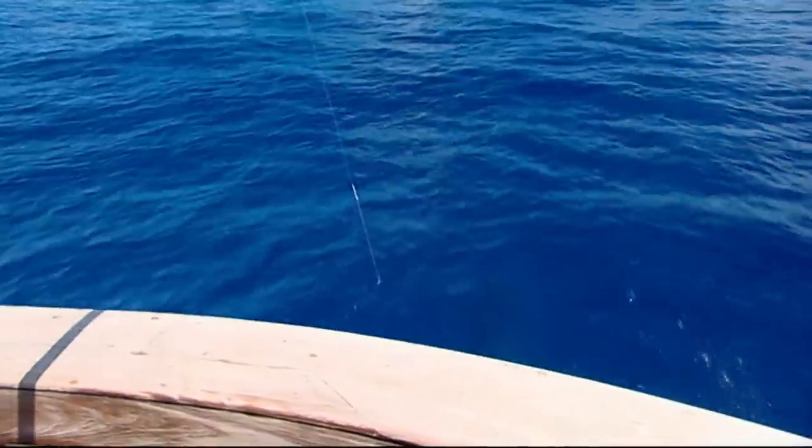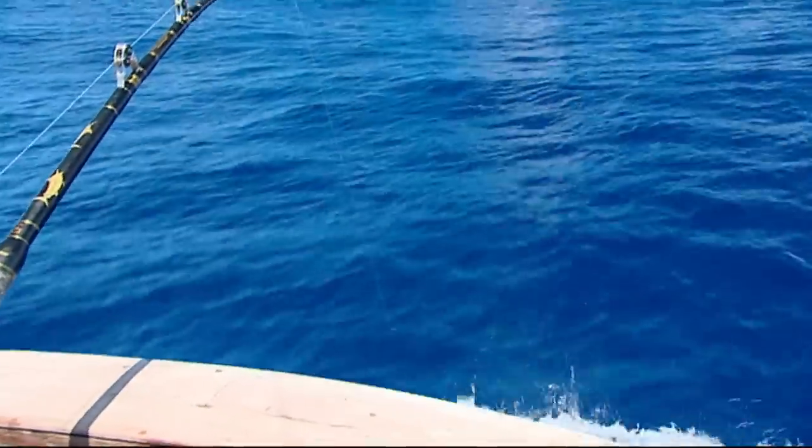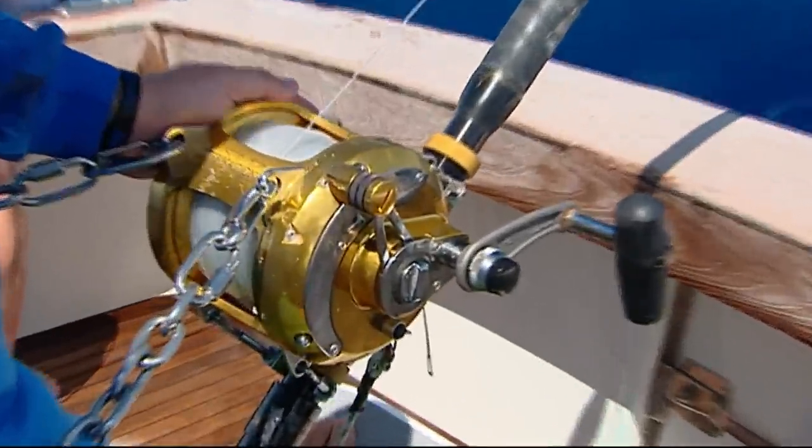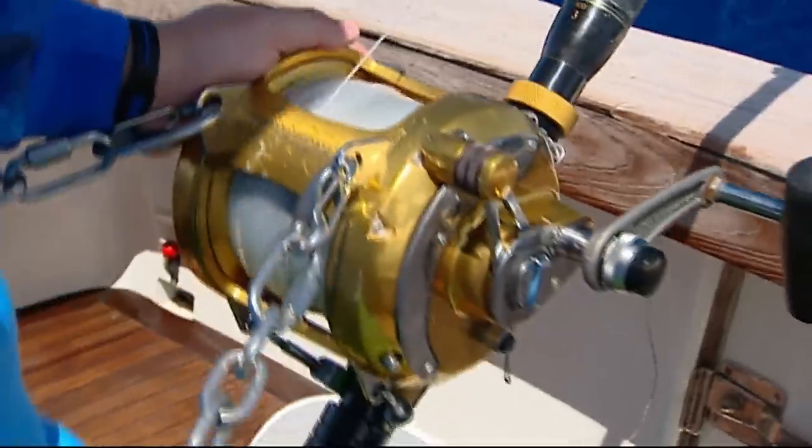Doubles out of the water. Pool. Short, short pumps. I can see the fish. She's only about 15 foot down. See the line's just ticking off. There's nothing I can do at this stage but put plenty of pressure on with my entire body weight. Just try and lift her up.